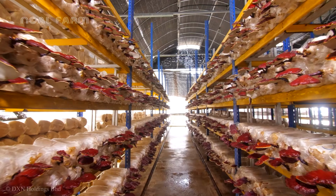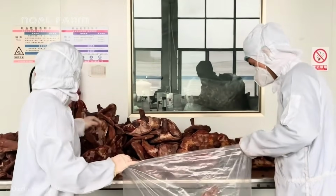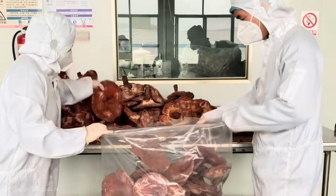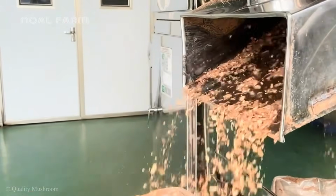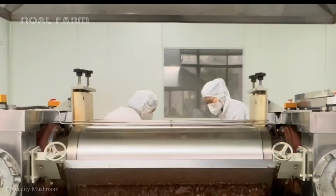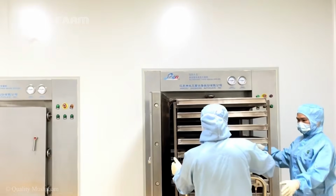After being harvested, the mushrooms are cleaned, naturally drained in a well-ventilated place, and dried. They are then put into a coarse grinder to crush the mushrooms into coarse powder. The coarse powder is fed into the low-speed cold grinder number 1 to grind it into fine grade 2 powder.